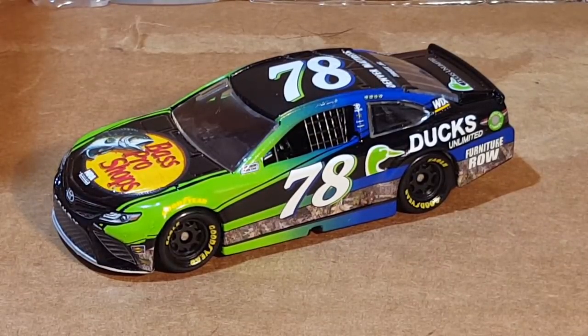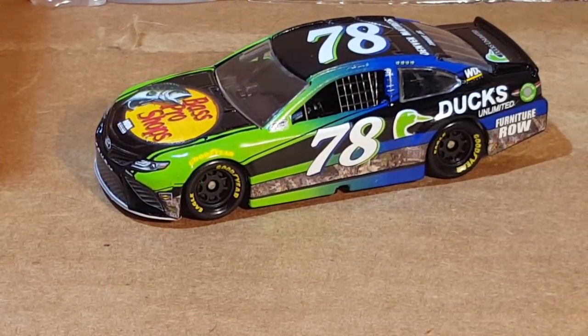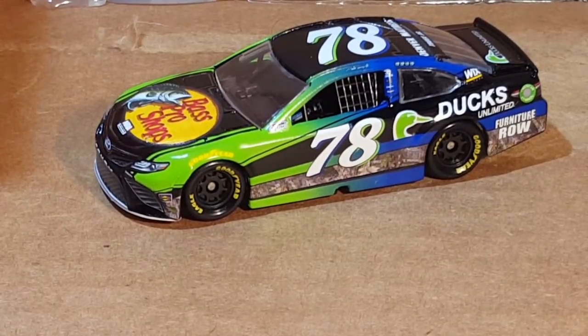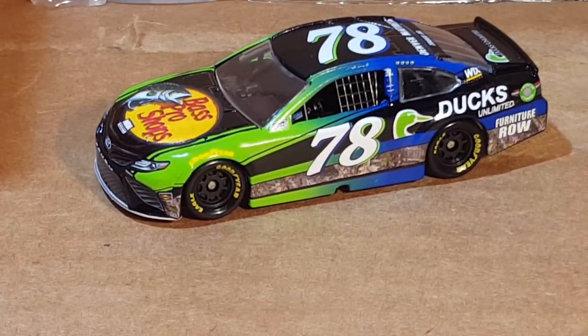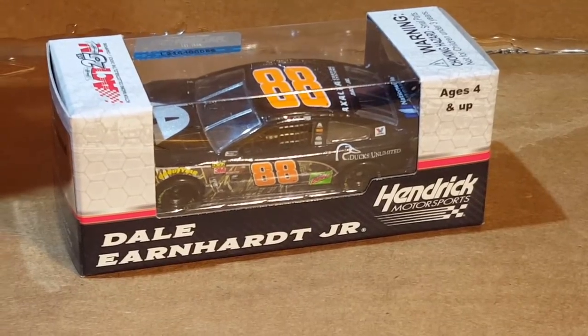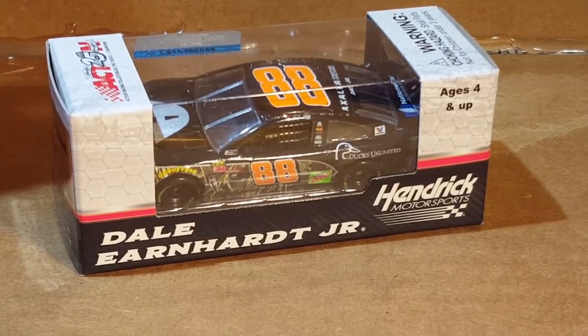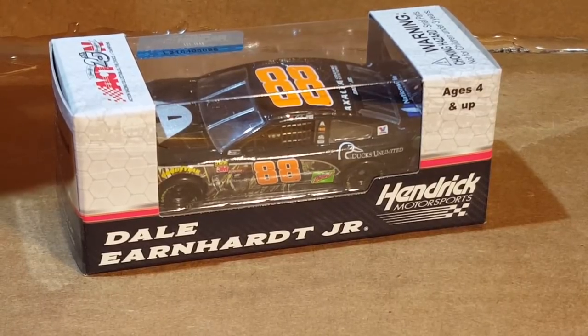Anyway, let's move on to the next diecast. Wait, don't move on yet. Anyway, this will probably be raced this season because it's 2017 and not a 2018. But now that I have that out of the way, we can go ahead and look at the last Ducks Unlimited diecast. Here's Earnhardt Jr.'s Ducks Unlimited diecast. A really nice diecast. Something you are not going to see in my series because Junior's going to be retired and I have the paint schemes lined out already.